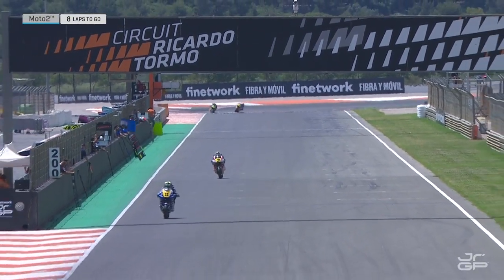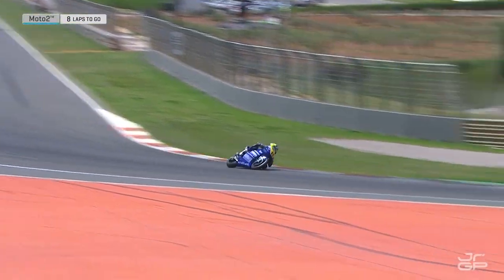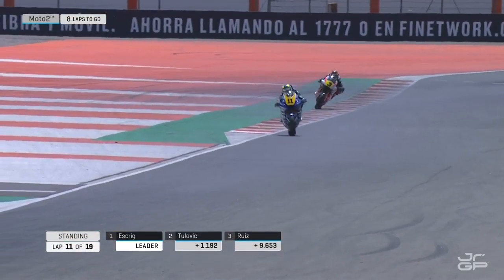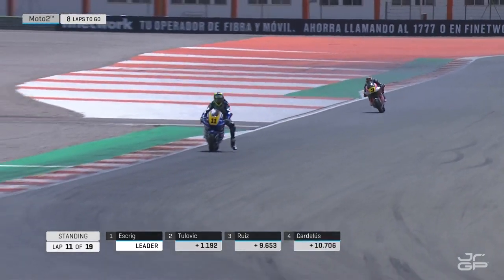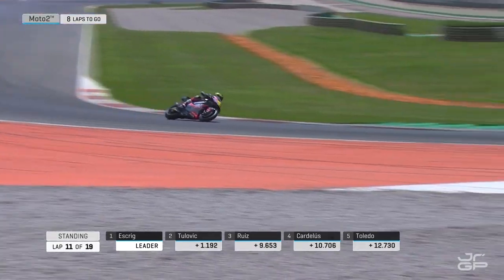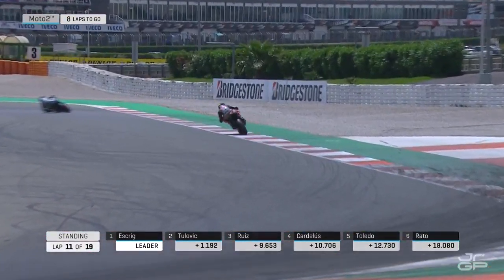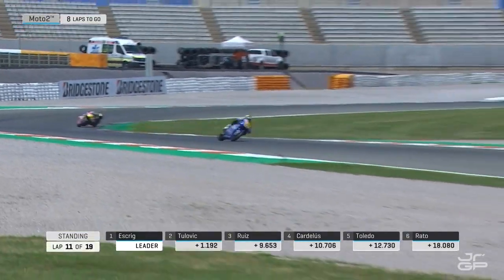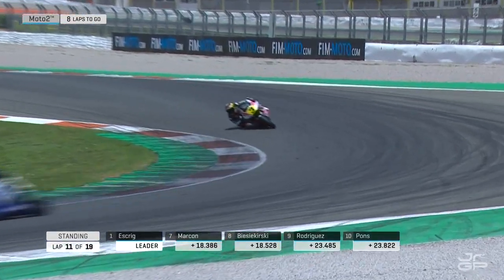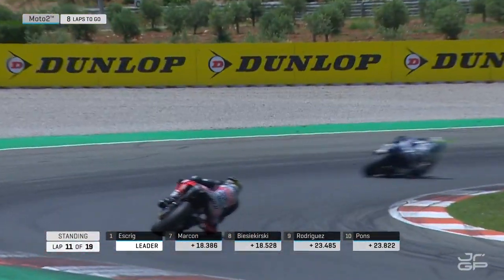Eight laps to go. Alex Escrig to Lukas Tulovic is 1.1 seconds. So when the gap dropped to 1.4 seconds, maybe we missed a mistake off camera or something for Lukas Tulovic, because it's proven that Tulovic does have the pace here. He's let Escrig go by 1.4 seconds, but in the last couple of laps, he's reeled him in by 0.3. Yeah, it must have been a mistake off camera, as we didn't see. But yeah, last couple of laps, he's just edging ever closer to your race leader.